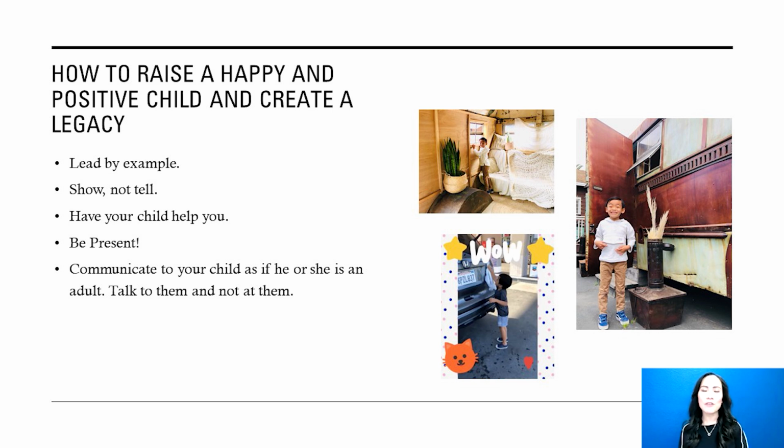Because he listened, I was able to get him to help me with doing the chores around the house. So I don't just tell him to do something. I ask his permission: hey, would you like to help mommy to do this? Or do you want to help with this? Because as kids, they love to help. They want to do things to help you.